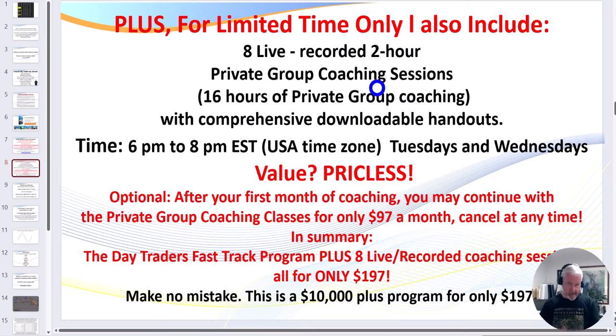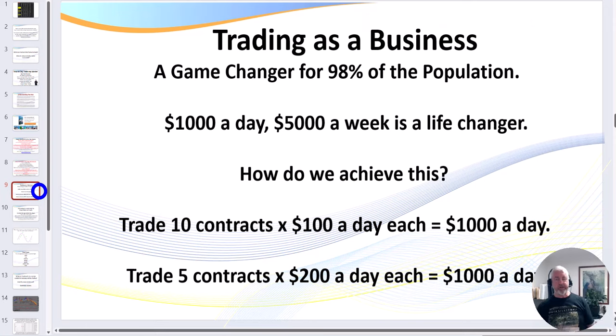Let's now get into this. Now, traders, this is truly a business, and I know many of you see this, but I want to drill this down into you, because if you gain clarity on what you want to achieve with your trading, it makes life so much easier. One of the greatest challenges is that traders set their expectations so high that they're not realistic. What is a realistic target?